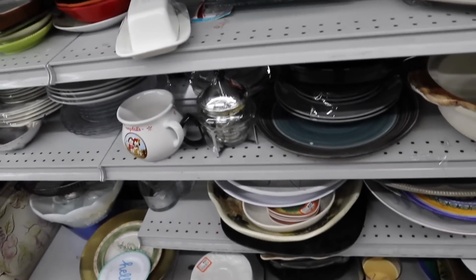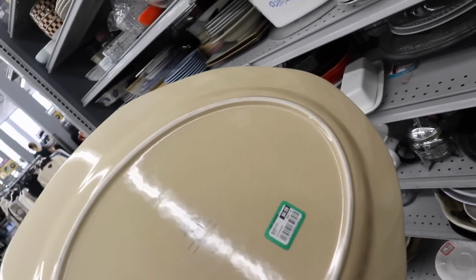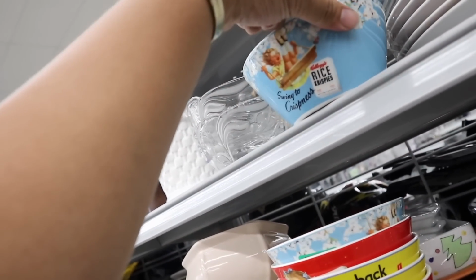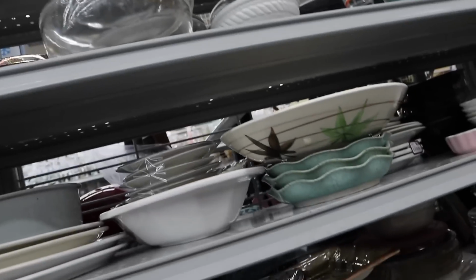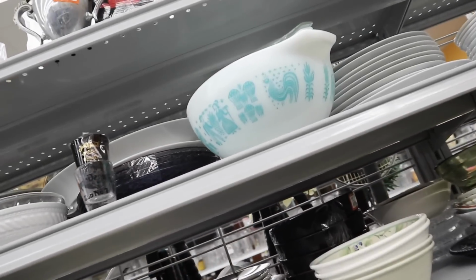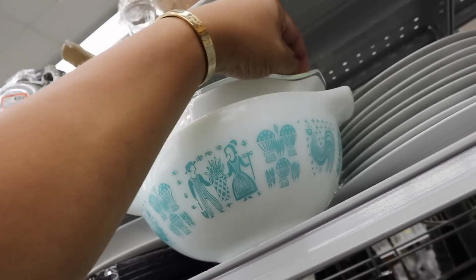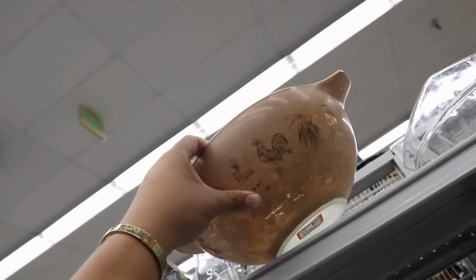I'm looking for more of those Anthropologie plates to see if there's any other ones. Oh, this platter was kind of nice. Pure one. Yeah. Blue and white. Kellogg's Rice Krispies cake stand. Oh, is this Pyrex? Oh, 2 Pyrexes. $4.99. I think you guys are gonna be mad if I don't buy these. Oh, there's also this one, but it's like damaged.